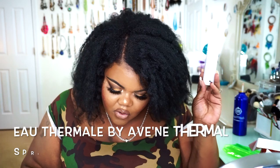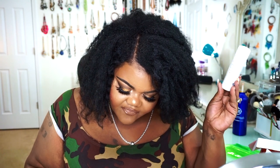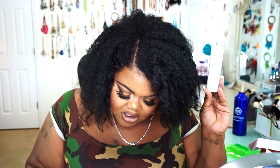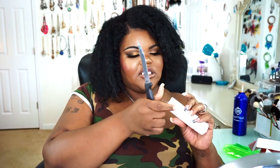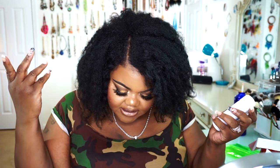The next thing that we got in was the Eau Thermale Avene Thermal Spring Water. And this is a hydrating facial mist. And it retails full size for $18.50. So let's go ahead and open this and actually see exactly how this sprays out and how this works. They do go ahead and give you Allure 20 as a discount. Most of these places is Allure 20 for a discount. Check it out if you want to go ahead and purchase the full thing. Let's go ahead and see it.